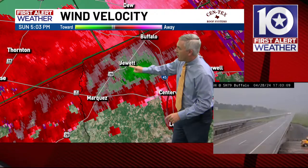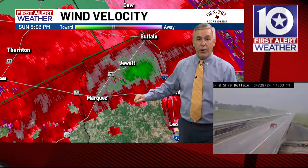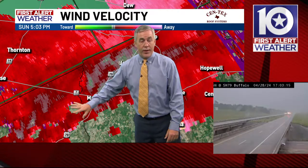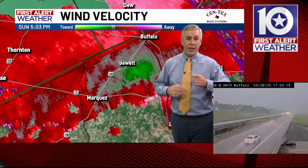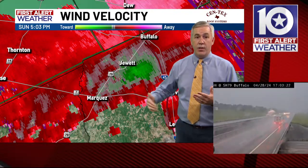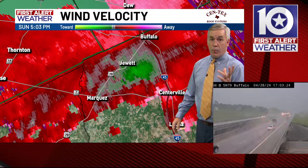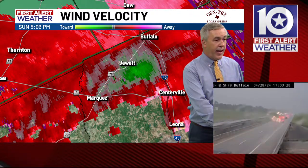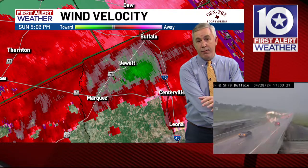Again, we're going to continue to watch this to see if this rotation can strengthen a little bit, continue to stay vigilant on this because, again, just a half hour ago, it did not look all that impressive. And in just a couple scans, it went from a marginal rotation to very violent rotation showing up on radar. It went from what was reported as a wall cloud to several reports coming in of a tornado in and around the Marquette area. So, again, this is approaching I-45.